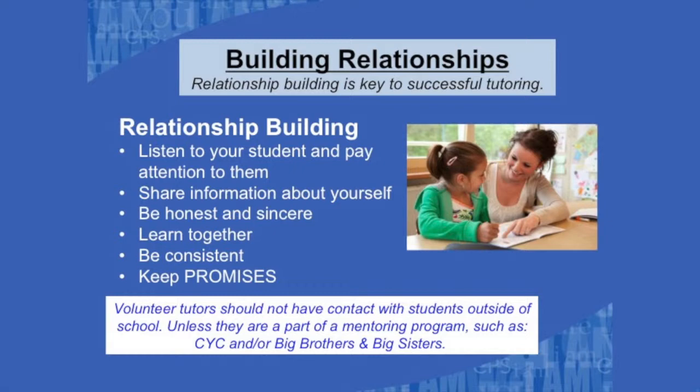Relationship building can be different for each student. As a volunteer tutor, listen to your student and pay attention to them. Share information about yourself. Talk to them about your family, what you like to do on the weekends, maybe some of your favorite foods. Be honest and sincere. Learn together. Be consistent and keep your promises.